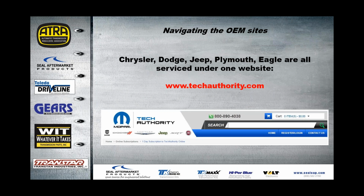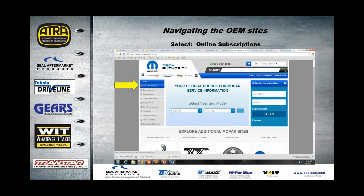Chrysler, Dodge, Jeep, Plymouth, Eagle. These are all under www.techauthority.com. By entering this in our web browser, that's going to take us to a main page for Tech Authority. Once we get to the main page, it doesn't give you a whole lot of information, no bells and whistles, but we're looking for that four-letter F word, free.